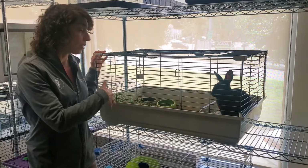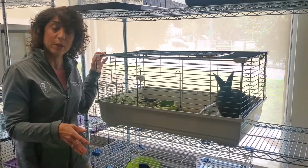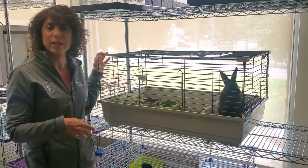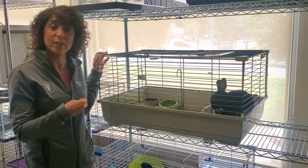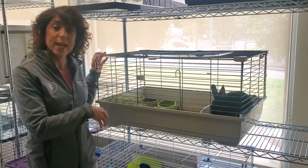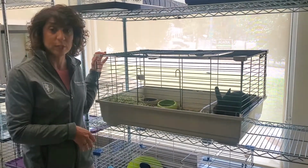You want to line the bottom of the cage ideally with paper, nothing else but paper. You don't want to use wood shavings ideally, you don't want to use coconut husks. I've seen all kinds of things used. Those are all things that rabbits will try to eat, and that can be obstructive in their gastrointestinal tracts. You just want to make sure that you can spot clean it easily and clean out all the bedding and the litter pan at least once a week.